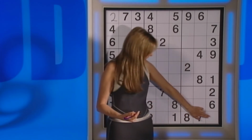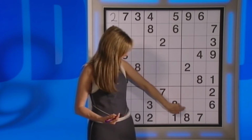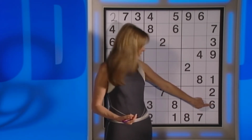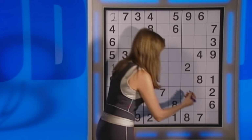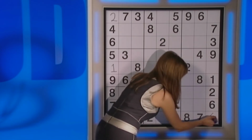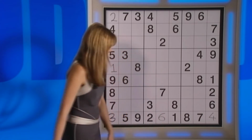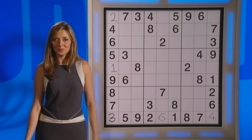Have a look at this box in this mini grid, and we can see there is already a 6 in this mini grid, so we can't put another one here. The missing numbers were 4 and 6, so it must be 4, which is placed here, and therefore 6 in here. 2 missing numbers, everything complete.